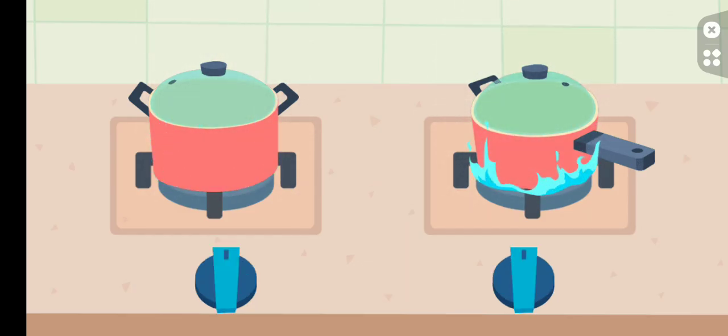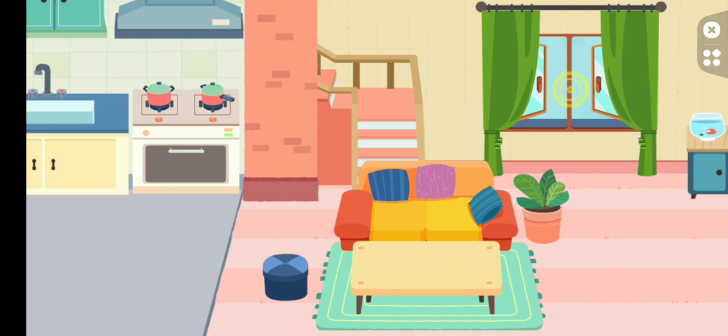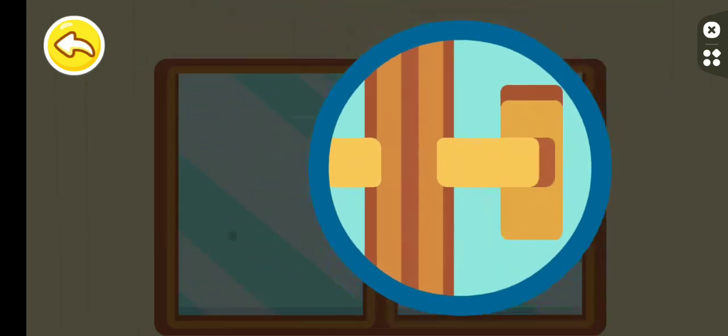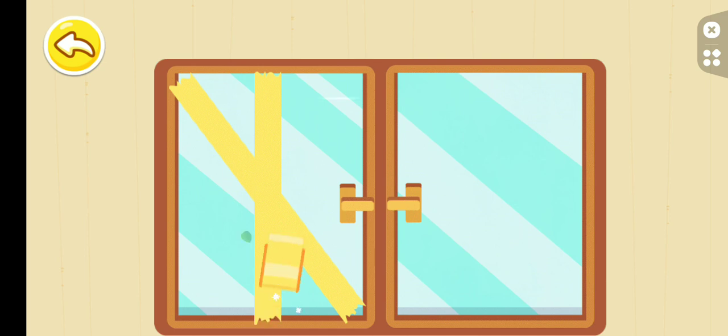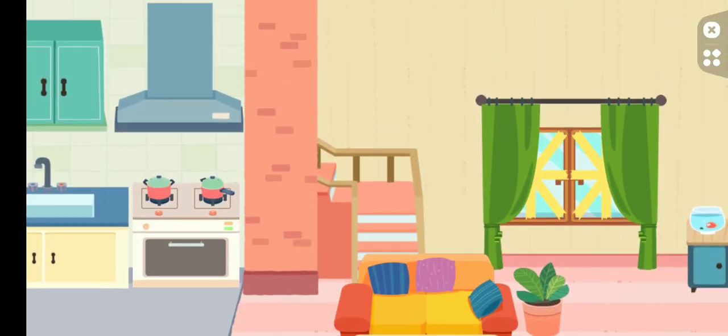Flames are dangerous during a hurricane, so turn the stove off quickly. Close the window quickly. Tape the window. Tape a double X shape to prevent the window from being shattered by gale. Okay, let's go upstairs and check it out.